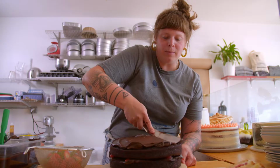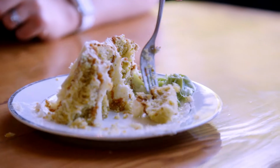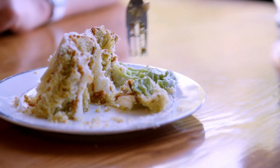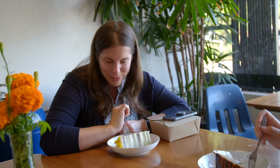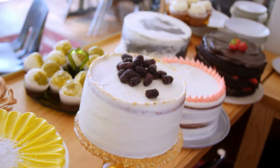Owner and baker Charlie created this welcoming space as a place where visitors can feel like they're in her home enjoying a luscious piece of cake. It feels very farm to table-y. It also feels like what it would be like if your mom was cooking in a bigger space.